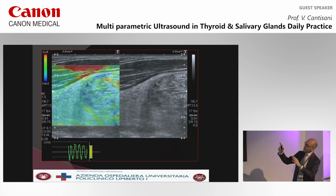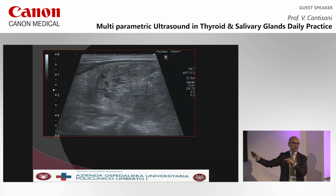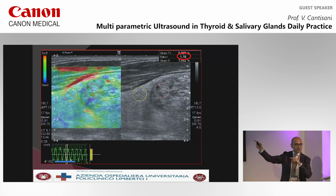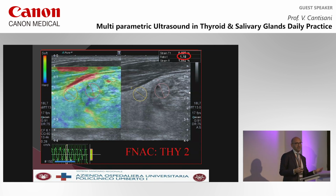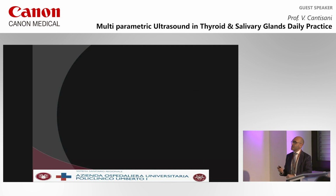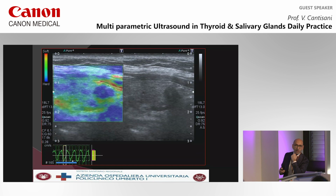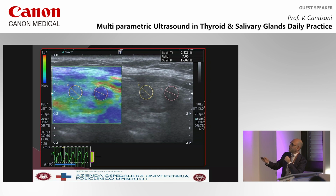So this is what I do. The best B-mode image. Then you do elasto. Then you do the evaluation with the strain ratio. And then you compare, of course, with the cytology or histology. This was a benign lesion. This was the worrisome one that I showed you. Look, completely blue. Then we put 2 ROI. Look at the number. The number is very high, 7.